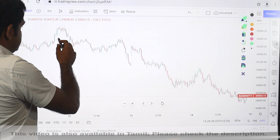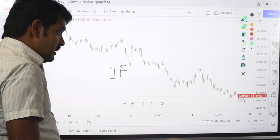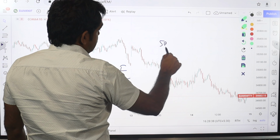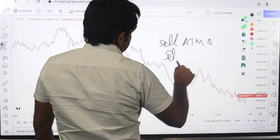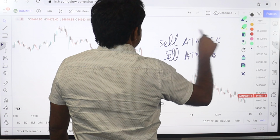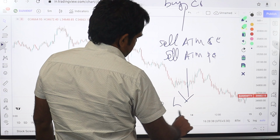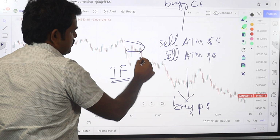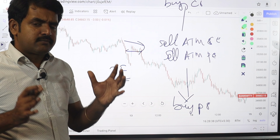On Tuesday and Wednesday, I used to create iron fly, which I name as IF. So what is iron fly? You sell ATM call, sell ATM put, and then buy the hedges, buy OTM call and buy OTM put. If the market is going to stay in the same range, you are going to make a profit. If the market is cracking down, you will make a loss. That is the nature of iron fly.